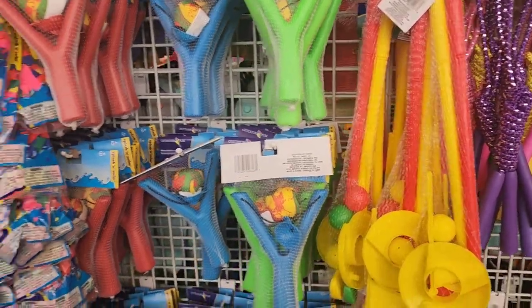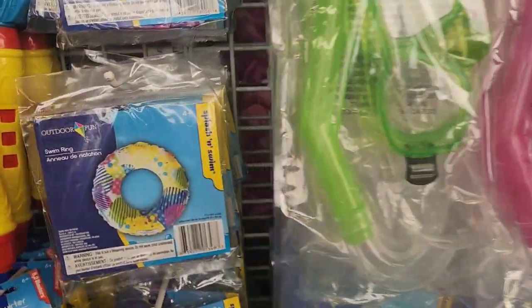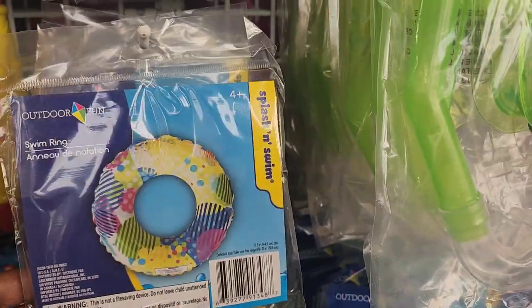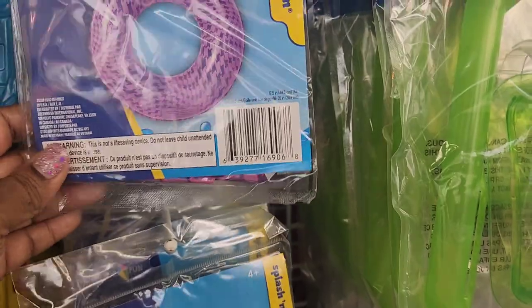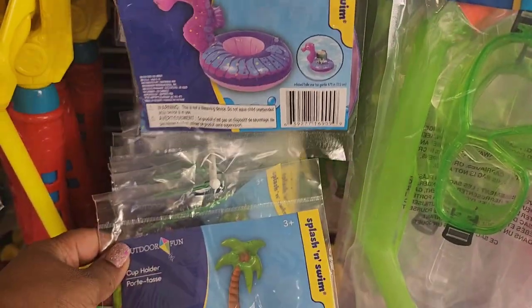So in my neck of the woods, you guys see what I'm showing you here, right? And here they have the swim ring in this one. They got this one here. They also got this one here. And they got this one here.